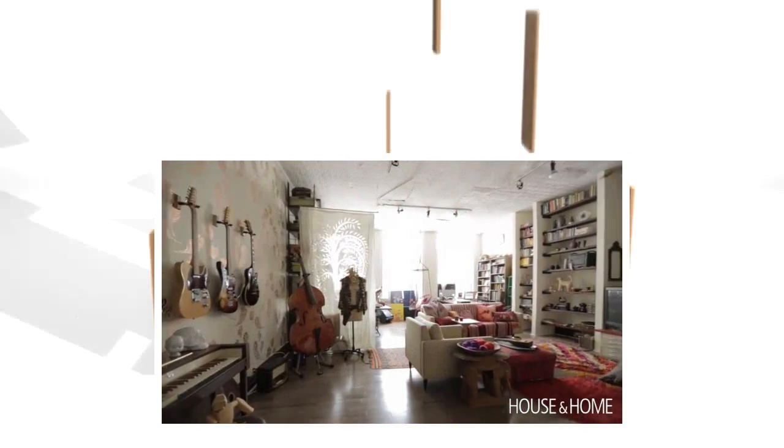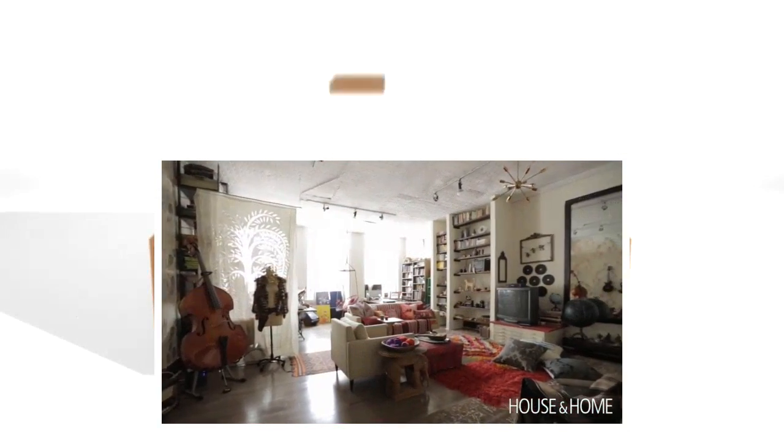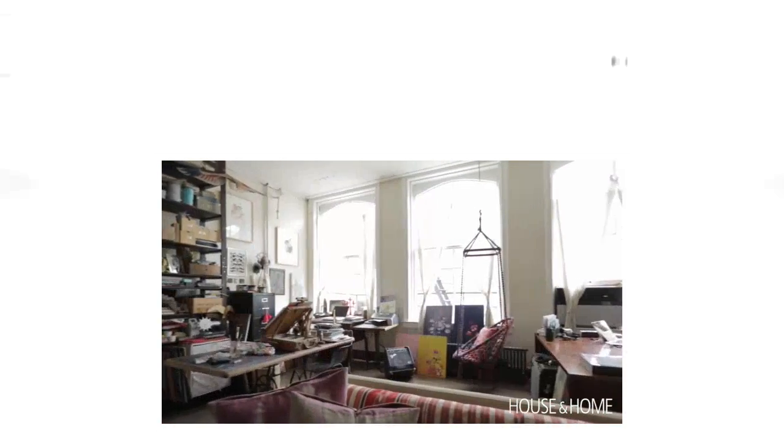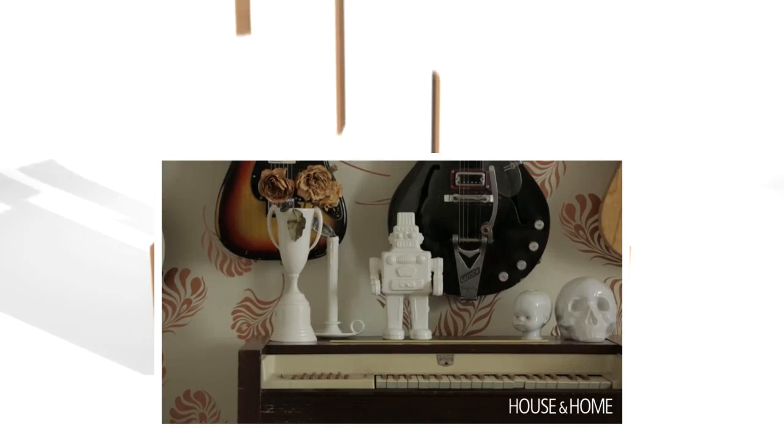My favorite area of the house is definitely what we call the big room. The big room is the front room facing Broadway. It's tons of light, big, massive windows. It's where both Brad and I have our workspaces, so it's the more dynamic part of the apartment.